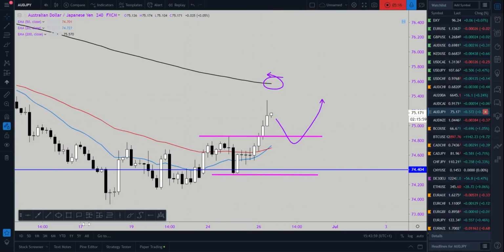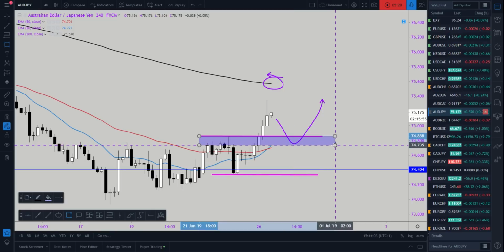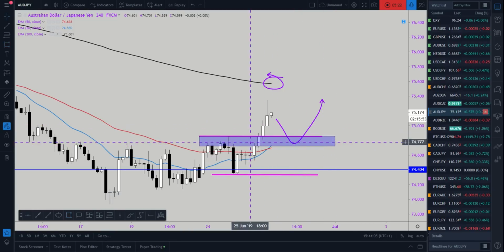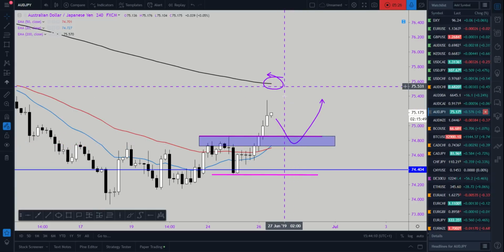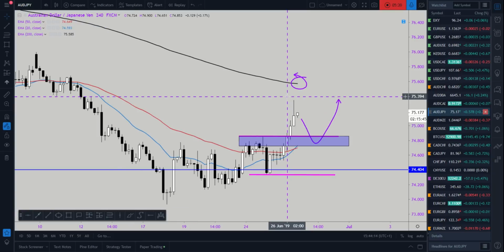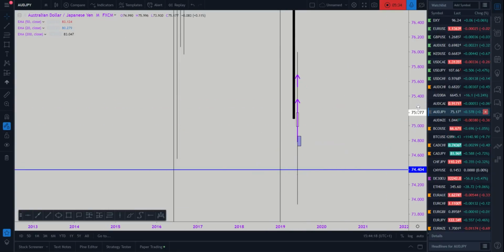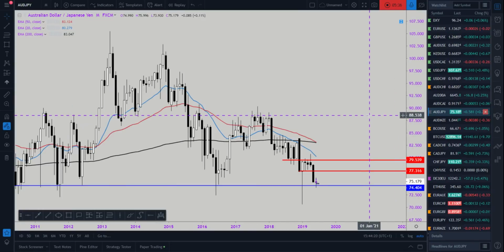What else could we look for? We could potentially dive into a lower time frame. So if the market comes back into this zone in here and on the lower time frame gives us an opportunity, we can get in long on a lower time frame and get that good reward to risk ratio. Okay, so Aussie yen is hot on the watch list just because we're at this big monthly level. Have a look yourselves, do a little bit of testing to see what happens at this level in the past.